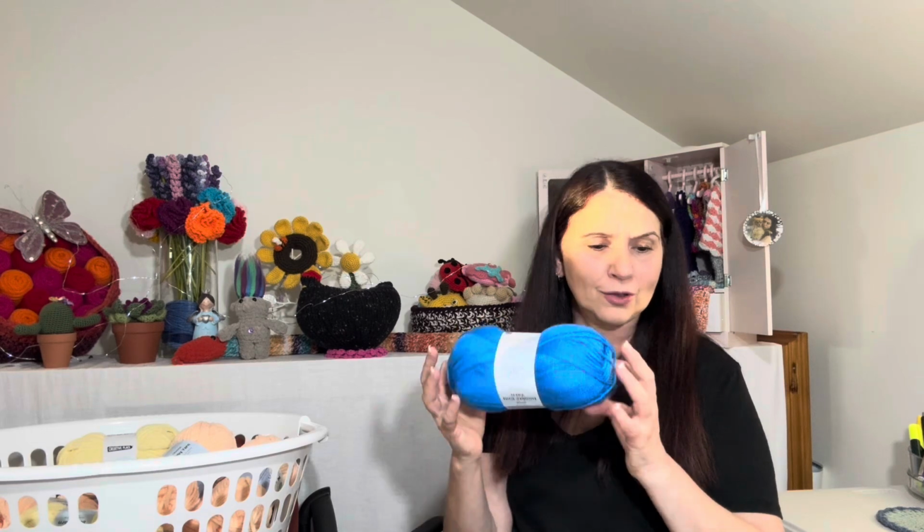Let me tell you, even if you buy one ball for $1.99 of this DK weight yarn, and DK weight or 8-ply yarn is not my go-to, but in saying that, at $1.99, I'm more than happy to buy some. And yes, I do have some marble yarn, but it doesn't feel this soft, the marble yarn. So imagine when you wash this, it might even wash up even softer.